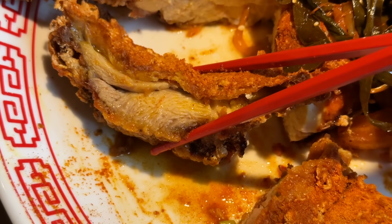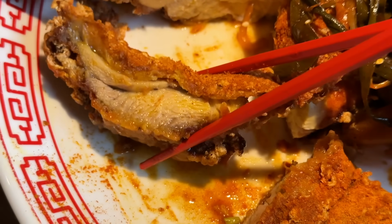That skin is nice and crispy. Ooh, and a little bit spicy too. And I got a breast piece and it's still decently juicy. So much seasoning and flavor on the outside and the juicy chicken on the inside. I just love how crispy it is. The chicken breast was good, but I like the thigh even better.